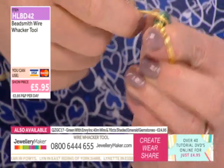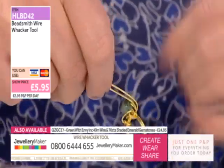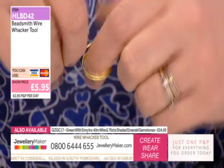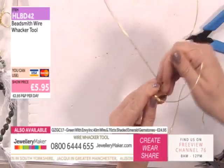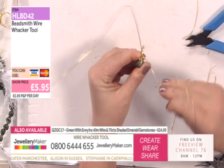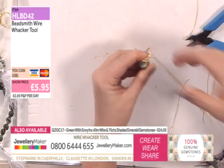So then what you do is you can just use these 2 wires as one. Now again, I've gone for a 1 mil just because I couldn't find a 0.8 in amongst there. So if you felt happy doing a 0.8 with this, that's fine. And what you can do is just swirl around, and then just be a bit organic with it, see what happens. I've got longer lengths, you'll notice, because I want to be able to decorate the stone as much as I want. Okay, so I'm just going around that ring shank just to secure it a little bit, because it is nice to be able to secure it as you go.